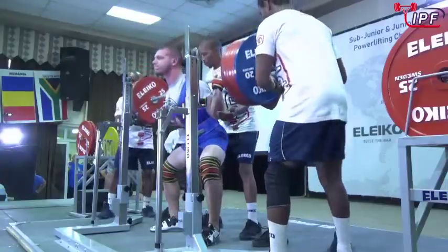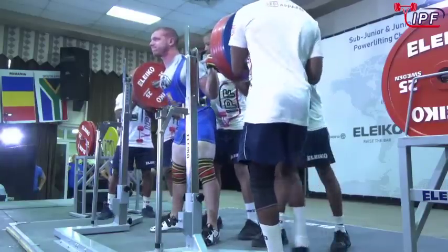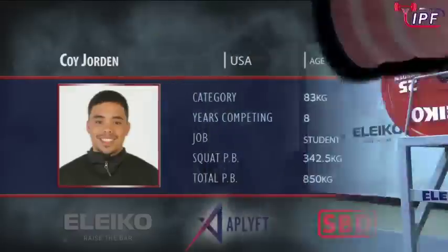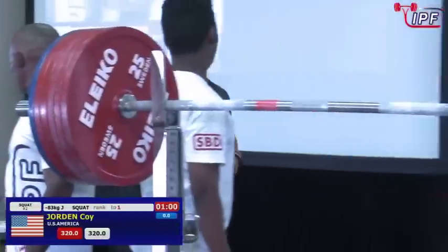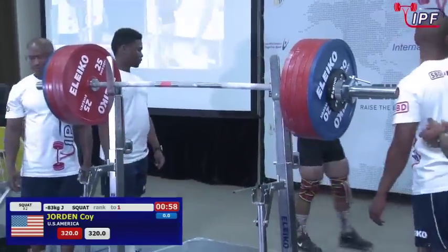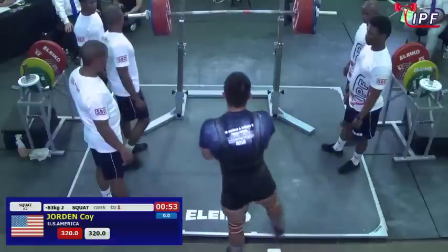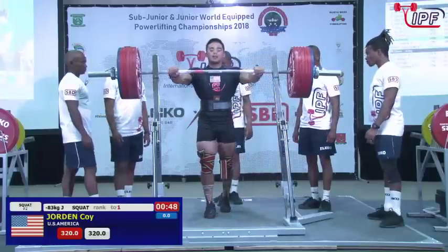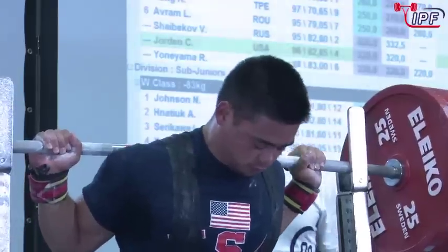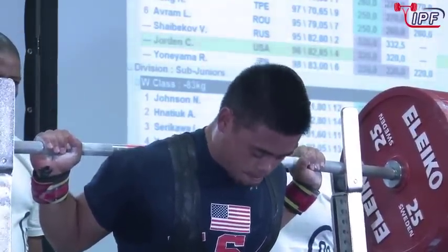So Coy Jordan looking for 320, missed his opener. Really wants to get this one on the board, so he's got some room to move at his third. Don't want to see anyone bombed out. Certainly not what anyone wants to see in these competitions. The great thing about powerlifting is none of the athletes want to see that either. You can always see the athletes cheering each other on for medal positions and for world records. So 320 kilograms for Coy Jordan.